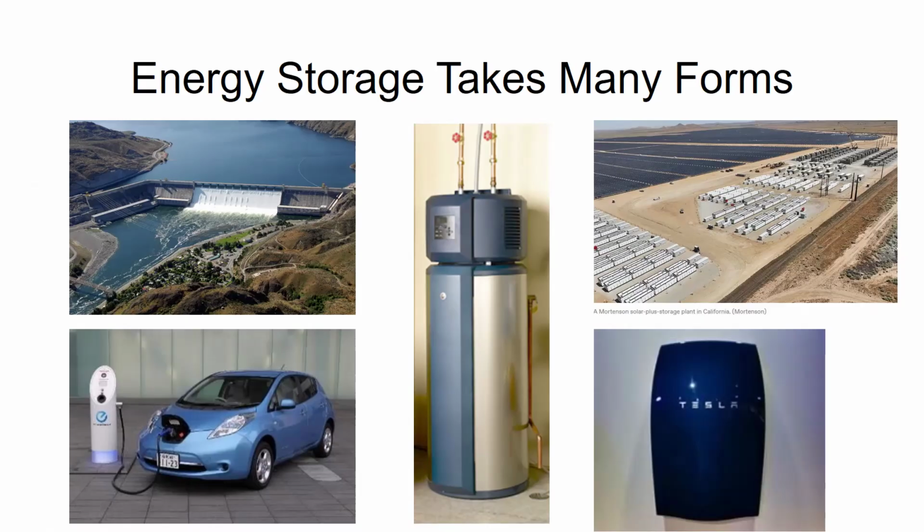Upper right, a major solar farm with a big battery storage facility located at it. Can take power when the sun is shining, put some of it on the transmission line as it's shining, hold more of it for the evening, and ship the rest of it out after the sun has gone down and the transmission line has capacity available.